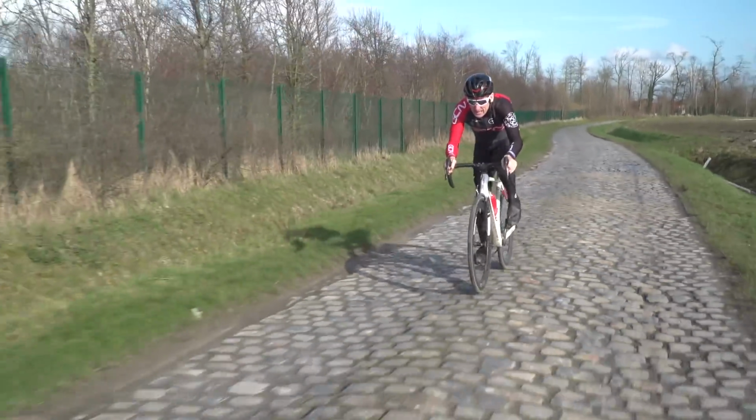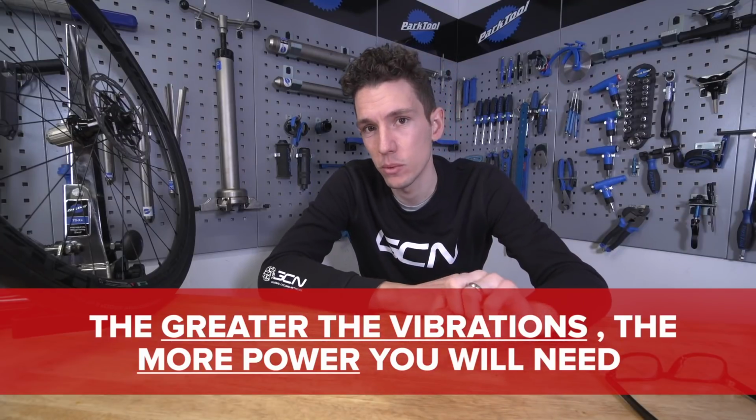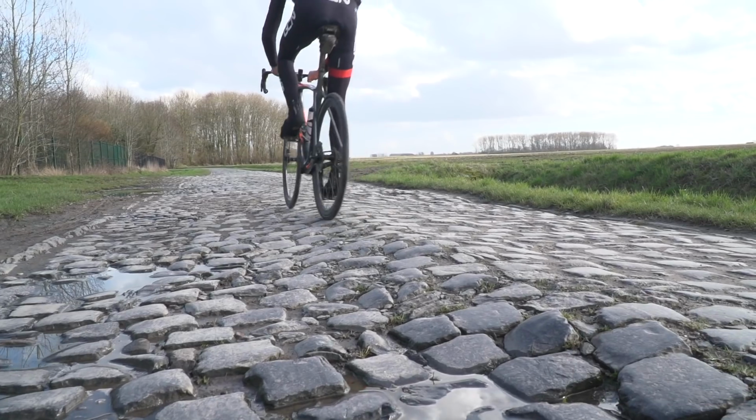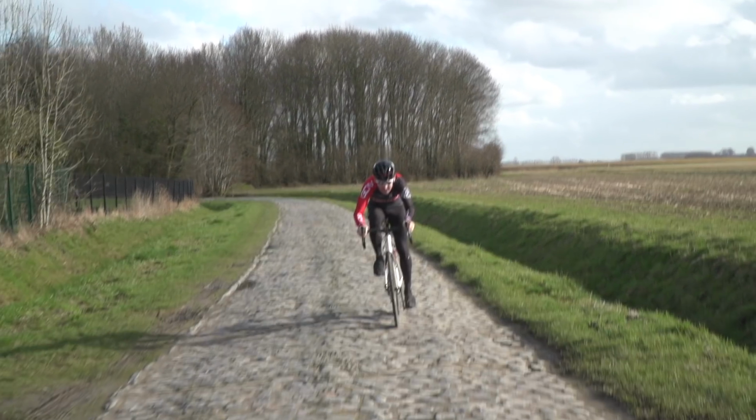So the worse the vibrations get in your body, the more power that you will need to overcome them, and the more power, therefore, that you need to put out in order to keep moving forwards down the road. So, to combat those vibrations, you let a bit of pressure down in your tyres, and you can actually feel this just out on your local roads. You don't need a section of pavé. Whack 120 psi in, ride down a rough road, and then let 40 psi out and do it again. You will notice the difference.